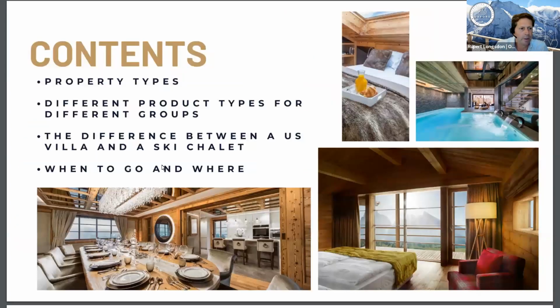So, got a bit quick there. Just quickly, there's going to be a few categories today: property types, what type of products suit what type of groups, the difference between, as I've called it here, a US villa and a ski chalet, just to highlight some of those differences, and a little bit at the end on when to go and where. What are the good times of the season to be traveling?